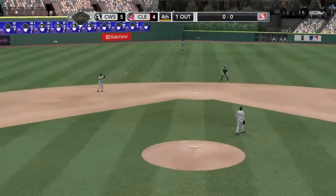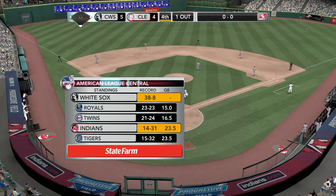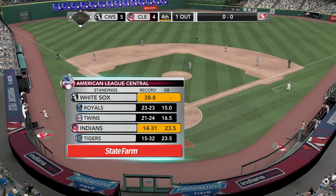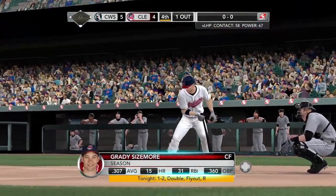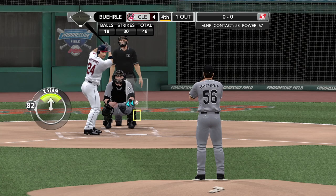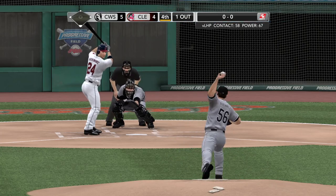And as May winds down, let's see how these standings are in the Central Division, courtesy of State Farm. First place, the White Sox. In second place, it's the Royals. Twins in the third spot. Fourth place, the Indians. And rounding out the list, the Tigers. Not a lot of expectations in Chicago this year, but the White Sox surprising everybody, sitting atop the American League Central right now and building that confidence level.